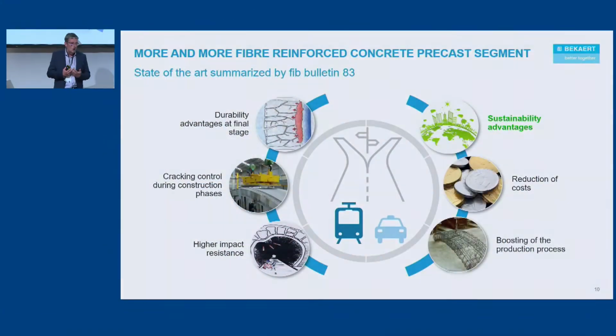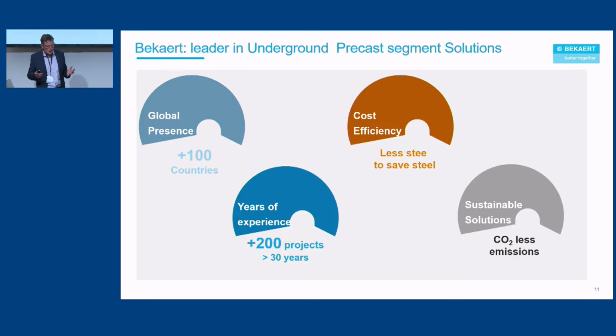Durability advantage in the final stage. Cracking control during the construction phase, which is very important. Higher impact resistance. Boosting the production process. Of course, reduction of costs, cost saving, and sustainability advantage, which is the key word today, as we are looking for low carbon solutions with a lower embodied footprint. So we are, I think, the leader in underground precast solutions with more than 200 projects worldwide over the last 30 years. Less steel to save steel and less CO2 emission. And these projects have been done worldwide in very different projects.